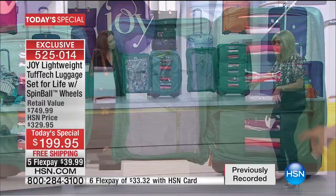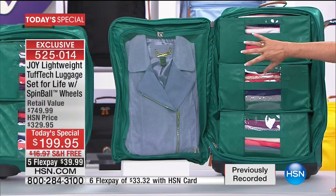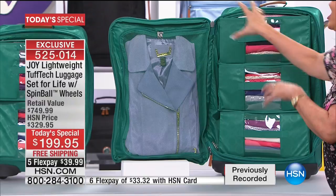So here's the large one. This is a patented system that luggage companies have for years have wanted. You can take these drawers out, and I could put a beauty case on top here. You can take all of them out. You can stuff so much in this. We're not even looking at the outside compartments yet. This is 4,500 cubic inches of storage space.